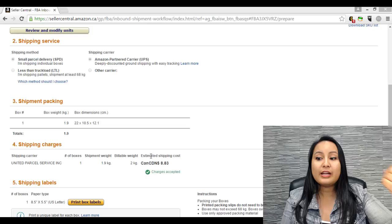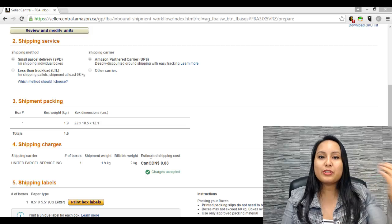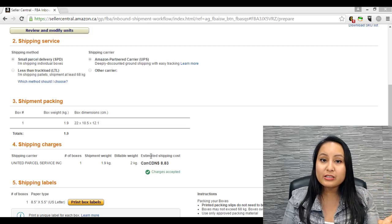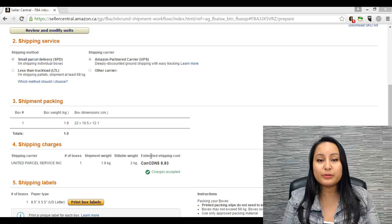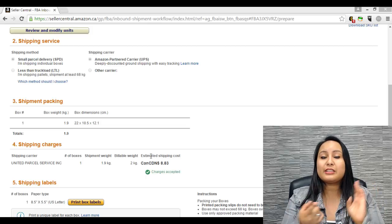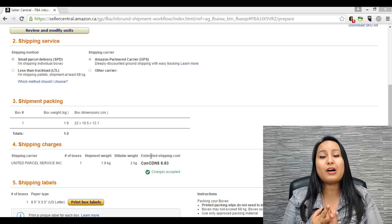I thought you could actually do that within your dashboard. That would make it really easy if we could do that. But unfortunately you can't, so you have to call if you want a UPS person to come pick up your packages, or you can just go drop them off if there's a UPS location near you. So overall, I recommend the new UPS shipping program. It's much cheaper than Canada Post, and it's a lot simpler in my opinion.